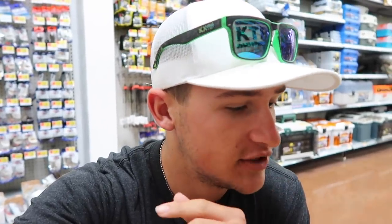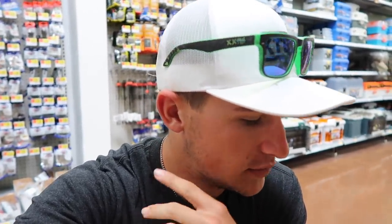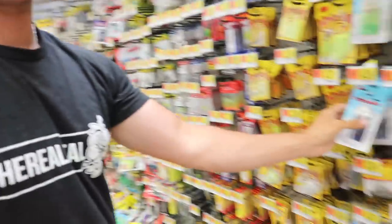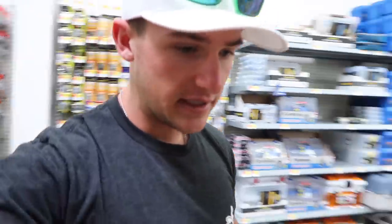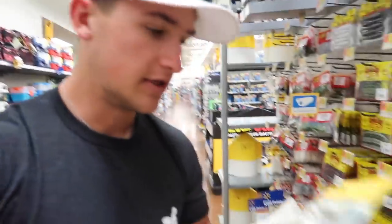So one big bass fishing bait that I always catch fish on, which you guys know that I love, is a chatterbait. So we're gonna go with a couple black and blue chatterbaits. We're gonna get two of these just to try out today. We're gonna need some trailers for this as well, which I'm gonna get some little black and blue craw trailers to put on that.